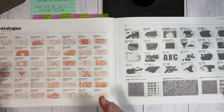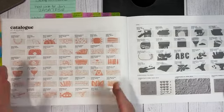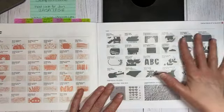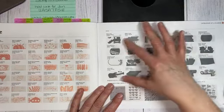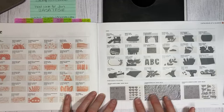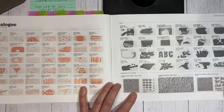Okay, so then this is our catalog at a glance page where you can quickly go to this index and you will see all of the stamp sets. So these are all the stamp sets in orange. Up here are all of our punches. Sorry, these are all the dies that we carry. These are all the embossing folders, so it's kind of like a quick glance.